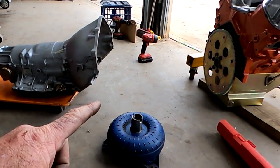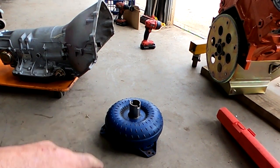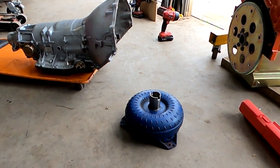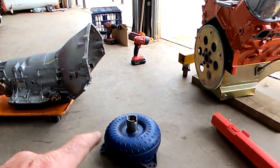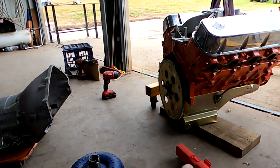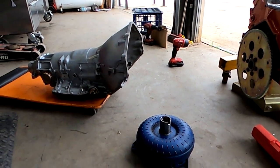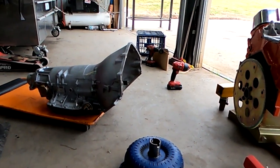Alright, so Turbo 400 and stall converter. That's actually a used converter. I had that in one of my other cars, and it made around 2800 to 3 grand flash stall, so it should be pretty good for this. Bearing in mind, with a big block, it's going to flash a fraction higher than if it was behind a small block because of the increased torque.